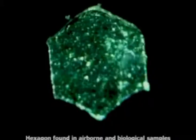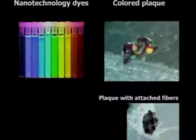Jewel-like hexagons, faceted pyramids, crystals. Hexagons have shown up environmentally, not only in tissues, but they are in environmental fallout. Now here are the nanotechnology dyes. And there you see the colored plaques that have been coming out of people's bodies. One on the below has fibers attached to it.